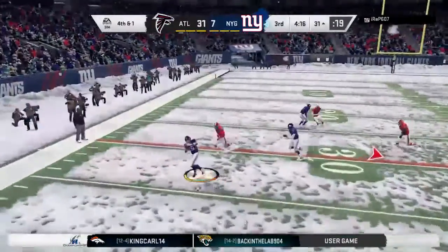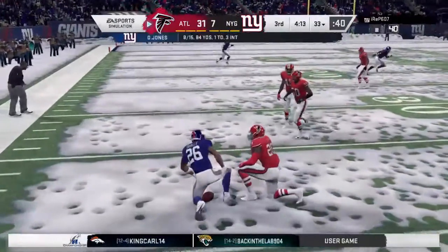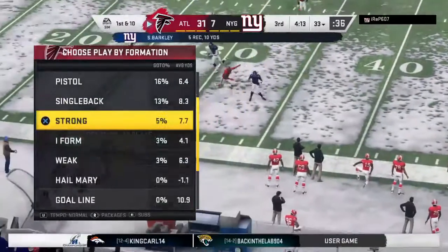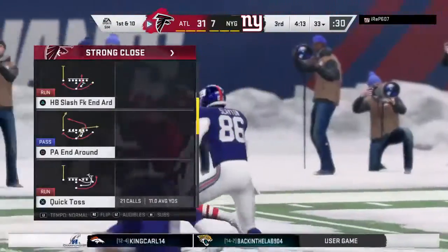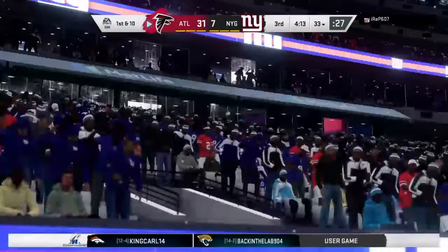Now a fake on the give here as they try the run-pass option. That's to his running back, complete. And unable to break away. They stop him a few yards shy. The Giants go on 4th but come up empty. And the Falcons defense stands tall. They'll get the football back.